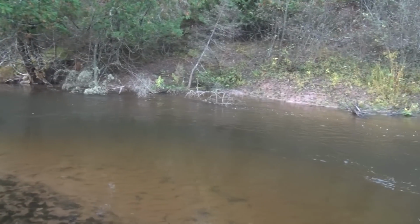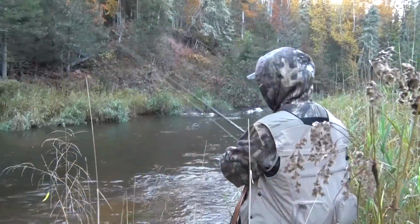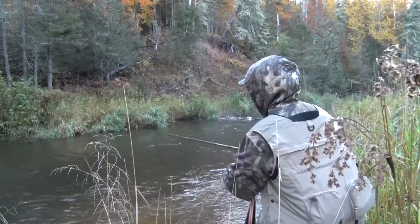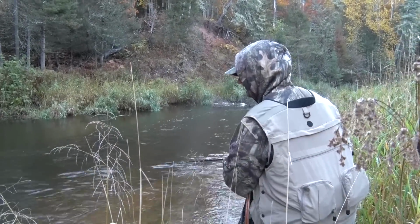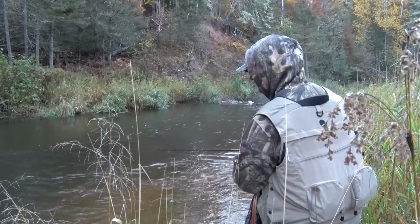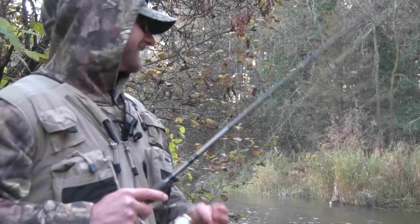This is easily a 35-mile run from Lake Superior. What I was just reading the other night about brown trout is that they can actually move up to 4 miles in an evening. After dark, they can move 4 miles in one night to be able to get where they're going. Come on, you little buggers. So it doesn't take long.